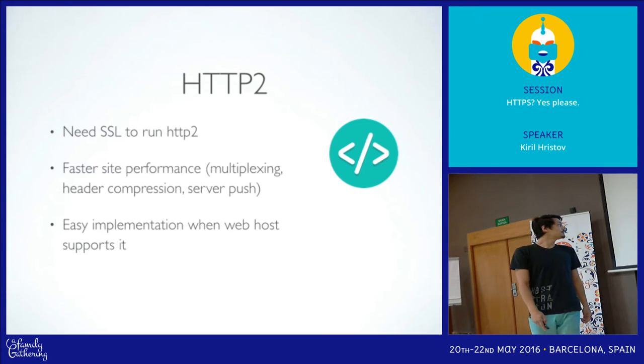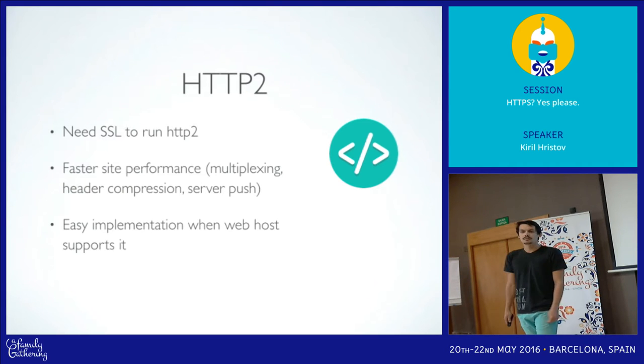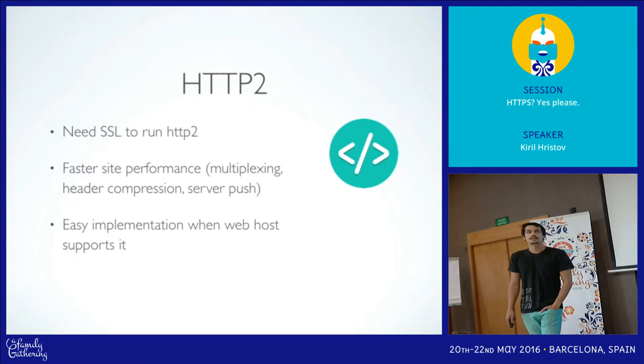And probably the best thing about HTTP2 is that it's very easy to run if your web host supports it. Basically, you just install SSL on your site and it'll start running HTTP2. But you have to check if your web host supports it.